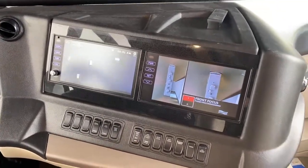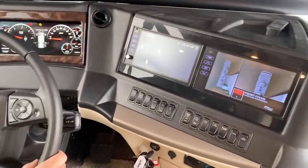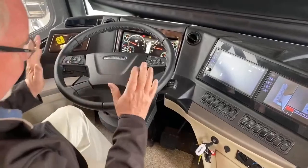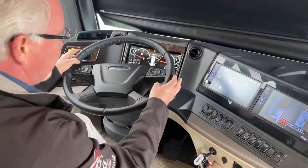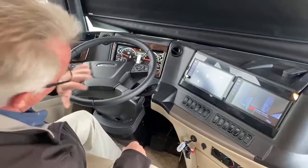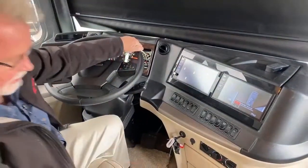Like I said, this also has the collision mitigation, blind spot monitoring, and so forth. Just a very easy to read dash. Controls are all at your fingertips. Great improvement by Freightliner when they did this.